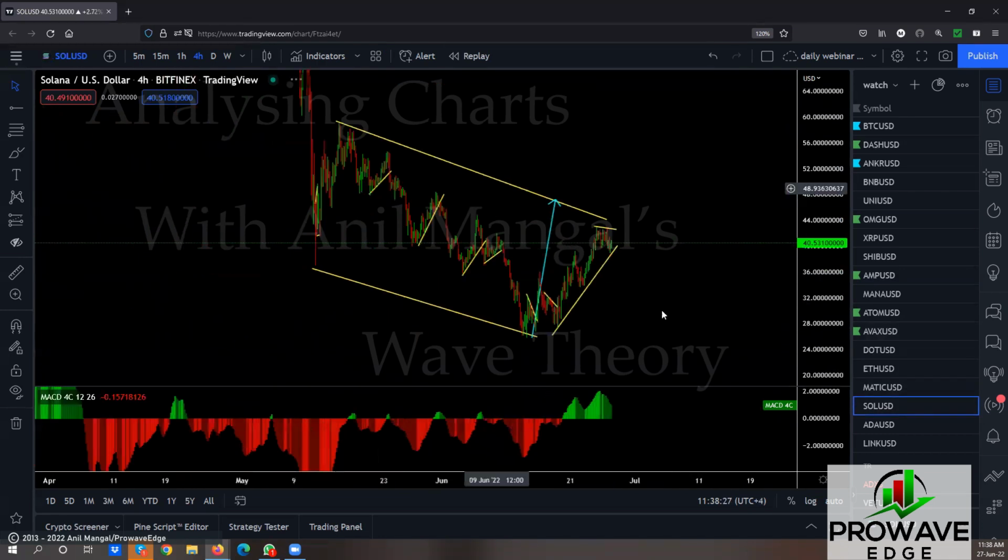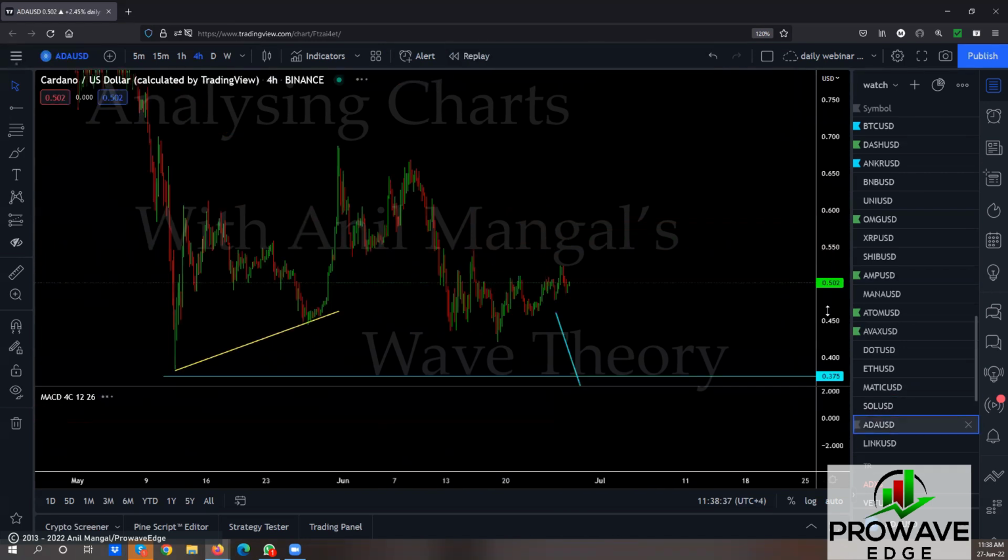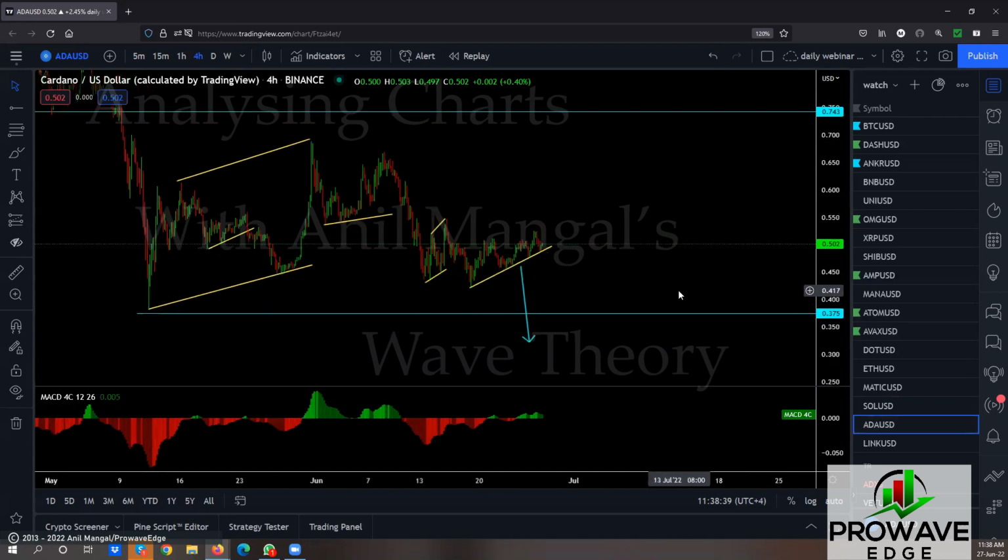This almost completed, but you're getting another entry here. So if you're going to take this one, you have to take it with a lot of caution. Okay, this might just be a sharp spike and then drop one more. This definitely looks downside. It might go, but it looks downside. So we're not trading that.